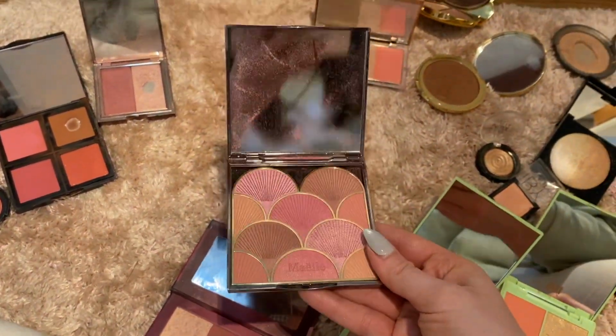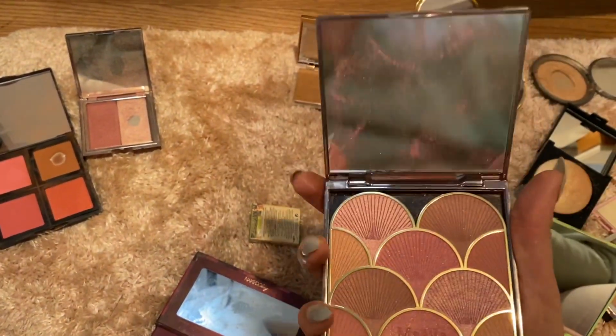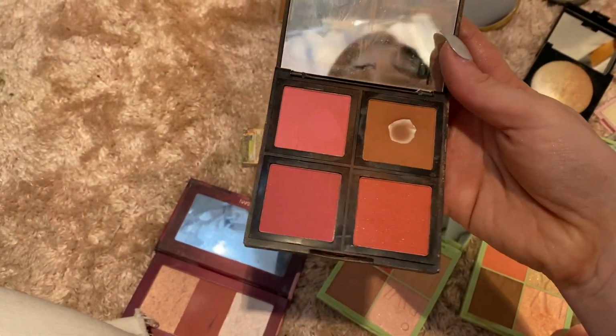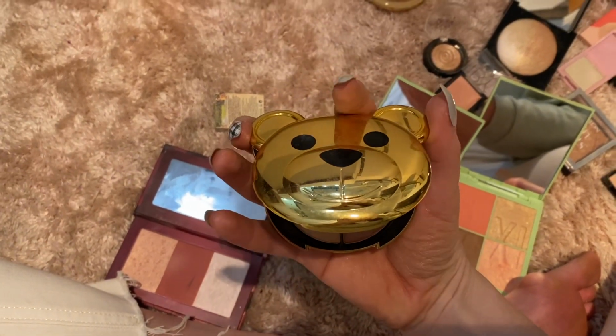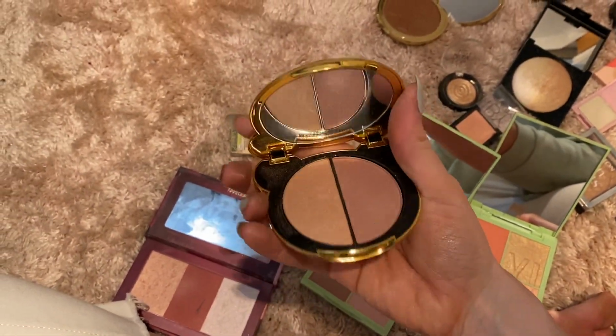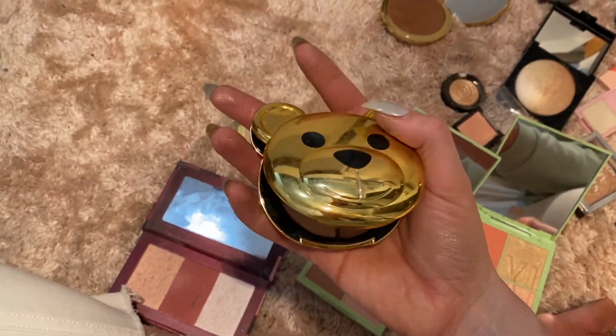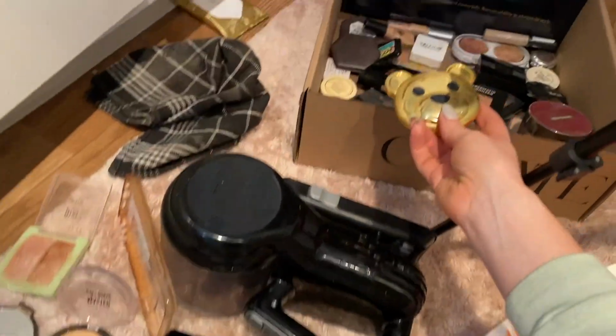This is so beautiful, and I just got this in my Ipsy box, so I'm going to keep it. This is e.l.f., and to be honest, I don't feel like I need this. I got this at the Moschino Sephora launch party, and that line had some really fun stuff, but this was my least favorite thing in the line, so I'm going to throw that over here. How many highlighters does one girl need?